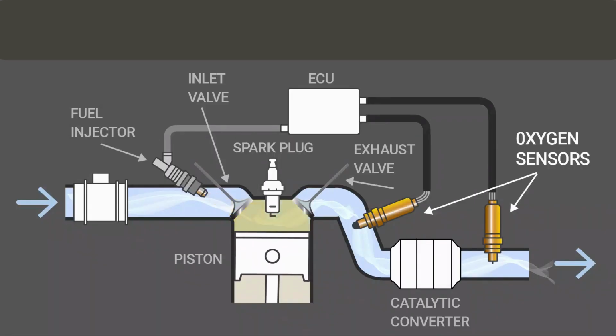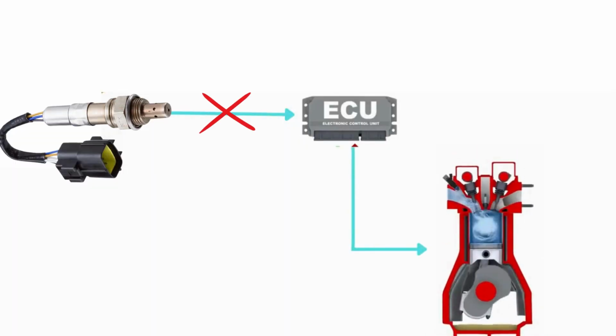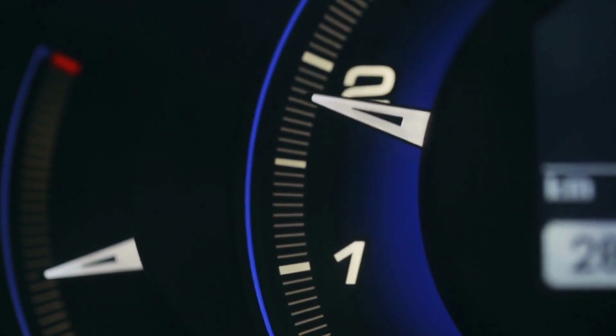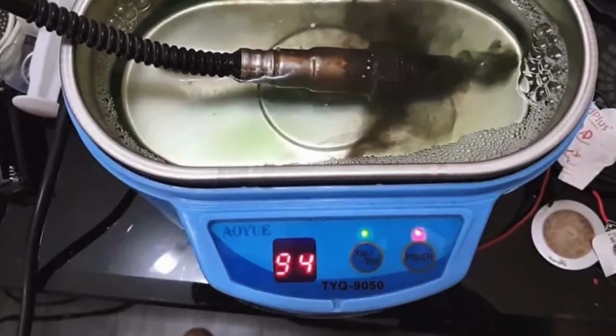6. Malfunctioning oxygen sensor. The O2 sensor monitors the exhaust gases to ensure the engine is running efficiently with the right air-fuel mixture. A faulty sensor can send incorrect data to the ECU, causing erratic fuel delivery and fluctuating RPM. If your O2 sensor is faulty, you can replace it with a few basic tools. If the sensor is dirty, you may just clean it properly.